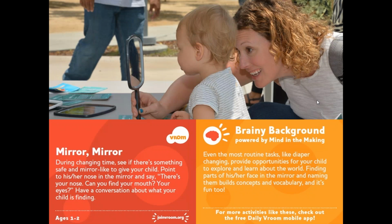And here is another Vroom tip. Again, this is the same age range, 1 through 2, and this one's called Mirror Mirror, and you can see the adult and the child interacting in that activity, and you can see the tips right there on the table as well for others to participate. And this again is another community outreach event from Child Care Resource Center in California.